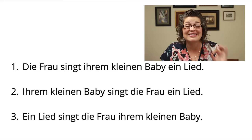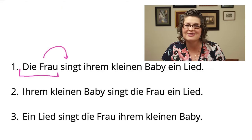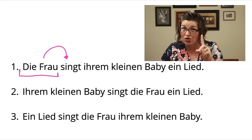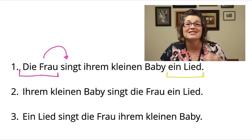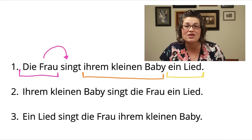Okay, so here are the exact same translations of those three sentences, but now in German. Check it out. Our standard sentence, right, with the nominative case first, die Frau, subject of the sentence, what is she doing? She's singing. The verb is in second position. That's rule number two. The subject noun and the verb are right next to each other. That's our rule number one. Then what is she singing? She's singing a song. So that goes into the accusative case as the direct object. To whom is she singing? She's singing to her little baby. The indirect object goes into the dative case.